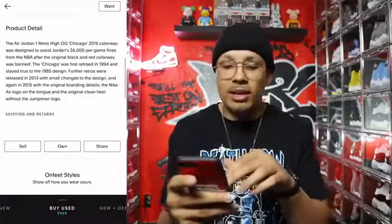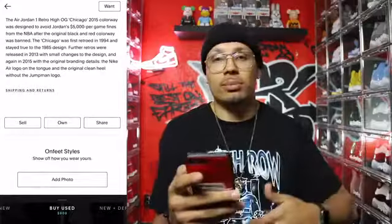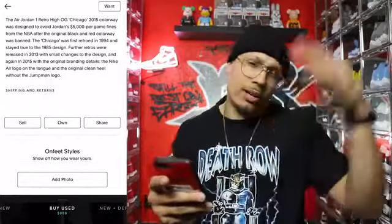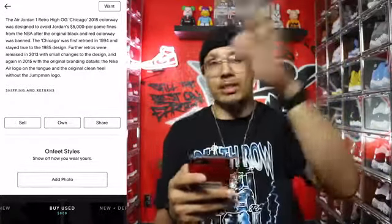So if I scroll down right here, you can see where it says sell, own, share. So basically you could share it, tell somebody about the shoe, or you can say, oh, I own that shoe, and you can add it to your collection on the app. And there's like a little inventory thing to show you all your sneakers in your collection, but that's a whole other part of the app.